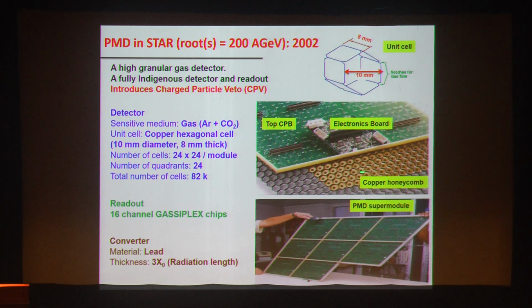Every cell has a wire in the bottom and in the top, and these are 50 micron tungsten wires connected. And this is the readout electronics board, which will take every signal from each one and detect them. So this is the first time that we built something where the electronics was not borrowed from anybody else. Electronics was built by us as well, of course using something called the GASSIPLEX chip, which was available from CERN. So this is one of the detectors, which is the STAR detector.